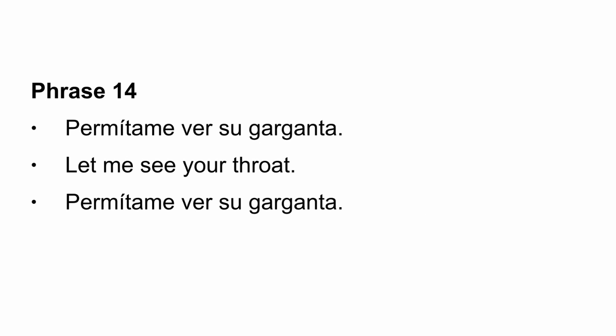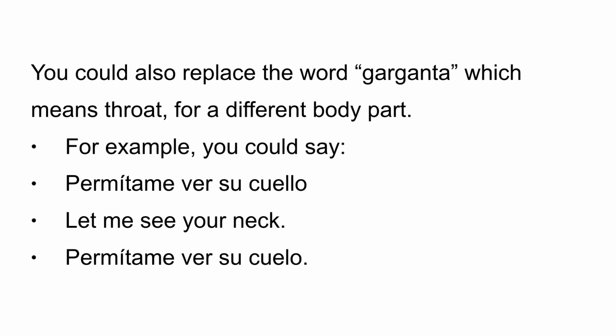Phrase 14. Permítame ver su garganta. Let me see your throat. You could also replace the word garganta, which means throat, for a different body part.